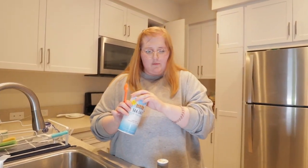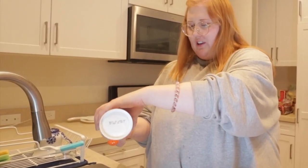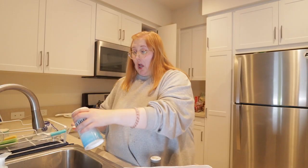Okay, and salt and pepper. It says 1 teaspoon of salt and 1 teaspoon of pepper. Okay, so the thing about this is I'm not actually sure how many tomatoes it called for. So then I feel like the rest of these measurements are a little bit arbitrary.